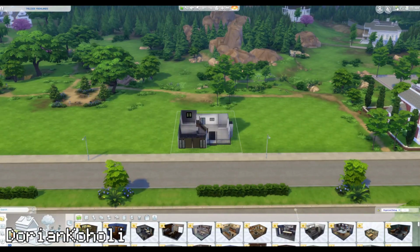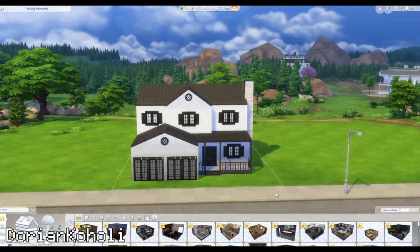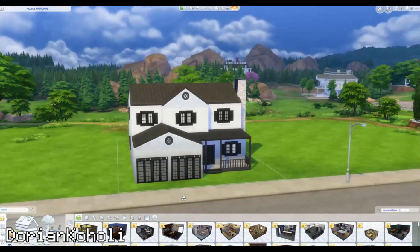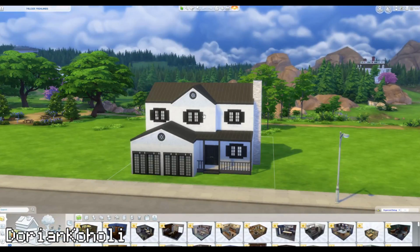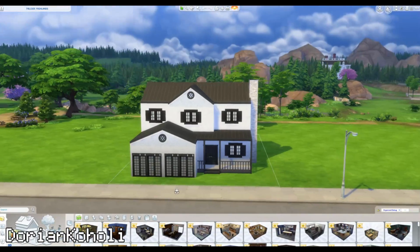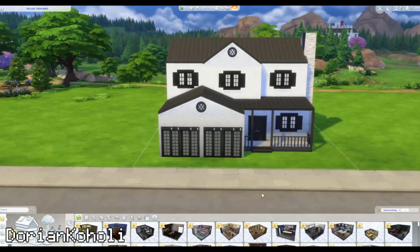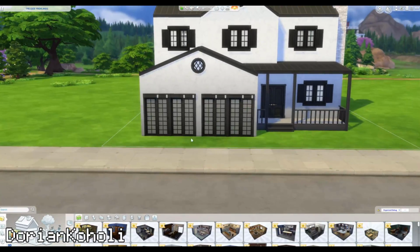Look at this, this is the exterior of what we have so far. Just a traditional white house. We did black windows with shutters. I did want to incorporate a garage into this house, even though we don't have cars in the game. So it took me a little bit to figure out what I wanted to do here.